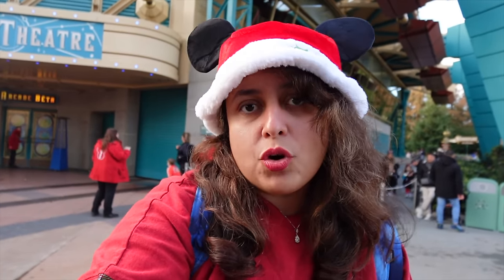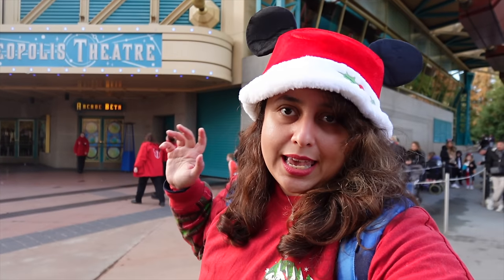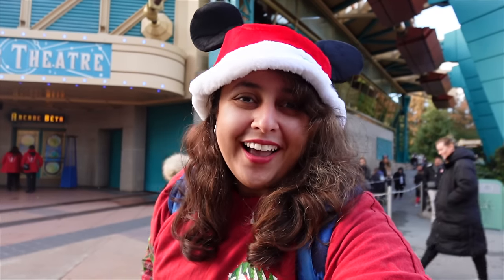But one thing you need to make sure about Santa Claus is that he's only here at Disneyland Paris until Christmas time. So if you're visiting at the end of the Christmas season, so towards the beginning of January, then he's not going to be here anymore, obviously, because he's already done his job. So if you really want to meet Santa, then definitely come before Christmas. Otherwise, all the other characters will still be around.